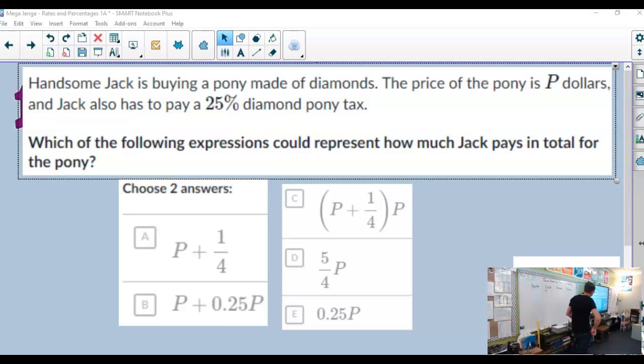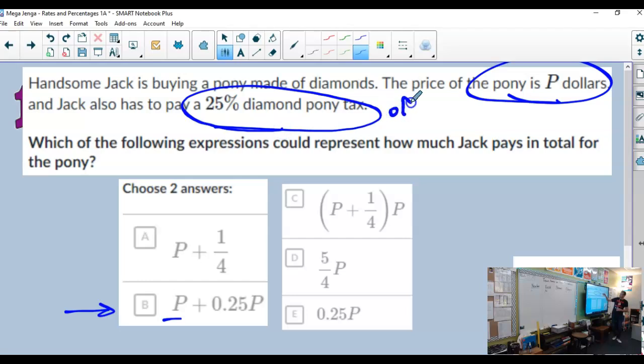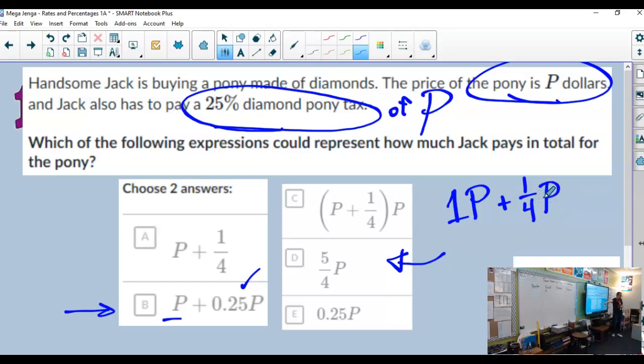So, is it B and D? So B, Handsome Jack, is P dollars. There's our P dollars. The pony tax is 25% of the P dollars. So yes, because this 0.25 times P is 25% of the original price. You've got to have the 0.25 attached with the P, otherwise it doesn't mean anything. A is missing a P right there. So what else did you say, Josh? B and D? Well, 5/4 P is like 1 P and another 1/4 P, right, to get to 5/4: original price plus the pony tax. Y'all are good. Send somebody up.